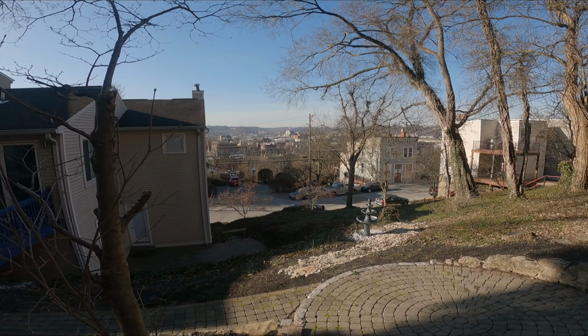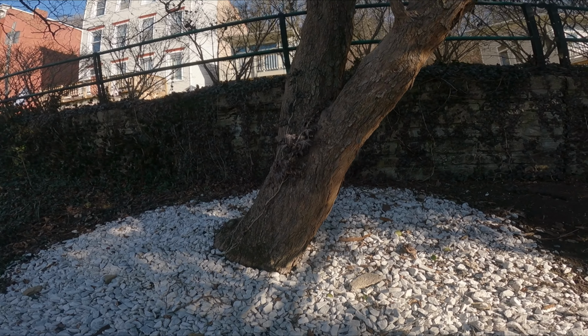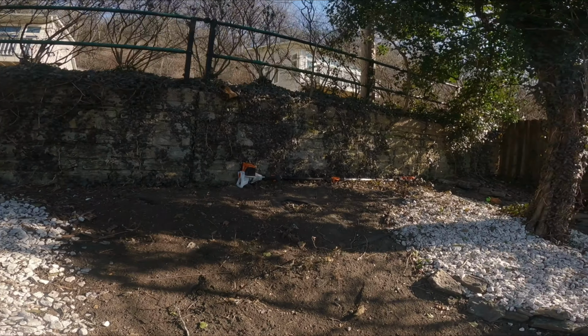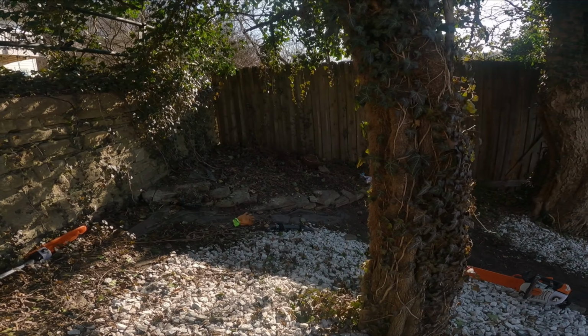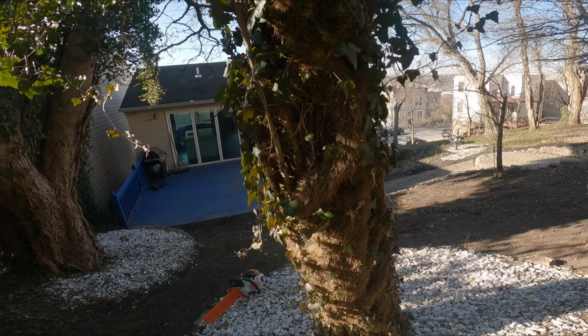We have a job with a view. Nothing like a Cincinnati skyline. We're going to be doing some ivy removal today. There's a little bit there. Looks like this ivy's been here a while. Probably 15, 20 years.